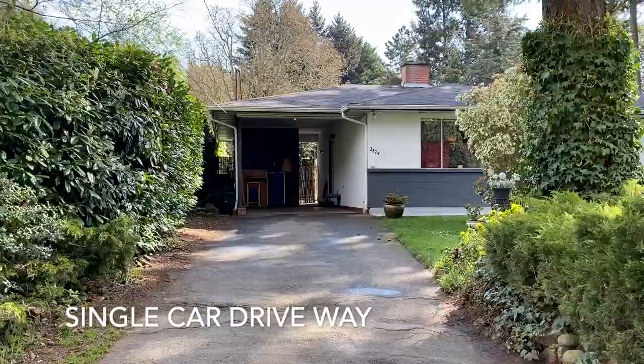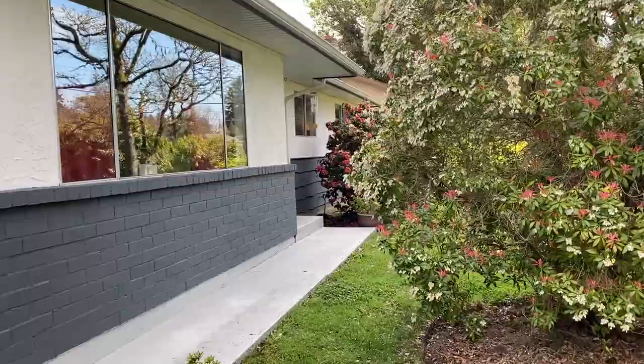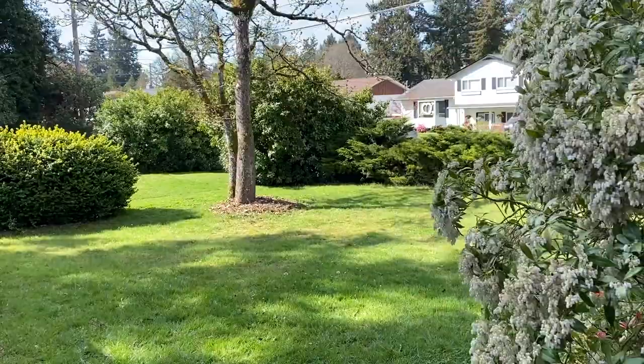So walking in off of Hagel Road, we come down the single driveway. You can see there's a carport ahead and a storage shed there and access to the backyard. So to start with, I want to show you the front yard area. We'll just make a right-hand turn here. Walk out onto the middle of the front yard.